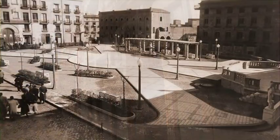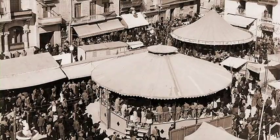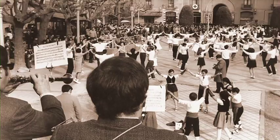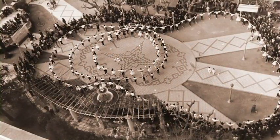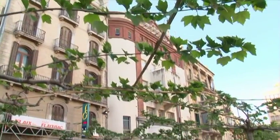The square has been transformed several times down the centuries, but has always been a favorite meeting place and setting for entertainment for Valls residents. Its location and generous size have made it the ideal complement for El Blat Square for staging events of all kinds.